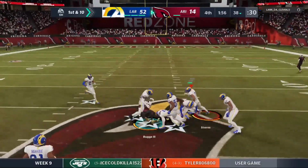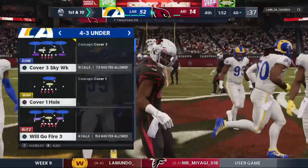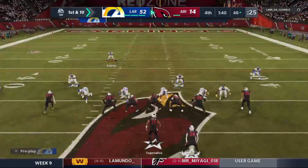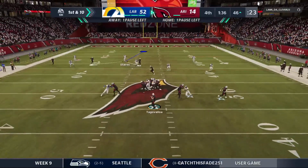Now a quick slant as the throw's complete. And he'll be taken down, but not before he works it past the 50. 16 yards, a little deja vu from the previous play where they got 16. First down.